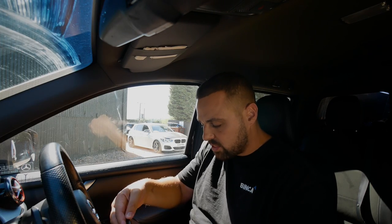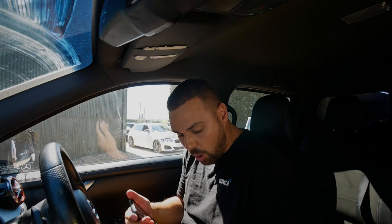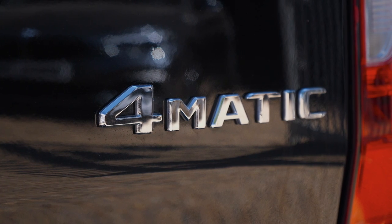So I think what we need to do now is get out of everyone's way. Not that I'm in anyone's way, but they need to get out of my way, because I want to hit the road. I want to see what this drives like, because I've never driven one before. And I want to see how quickly it's going to be on drag times, because I feel like it could be quite quick. This is the most powerful truck ever made on the planet, apparently.